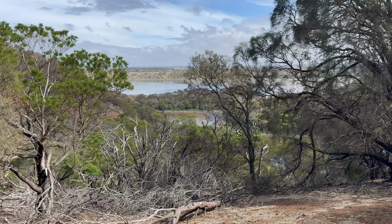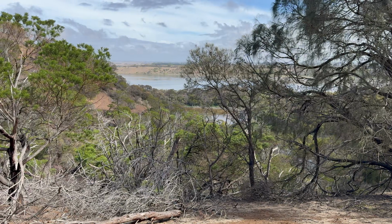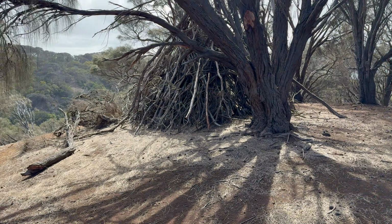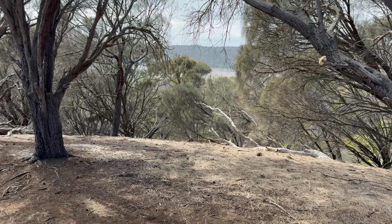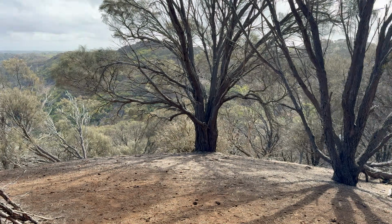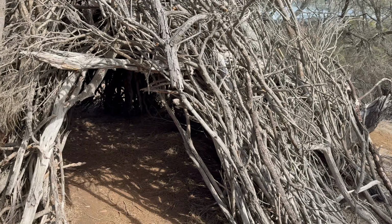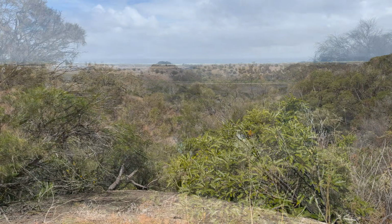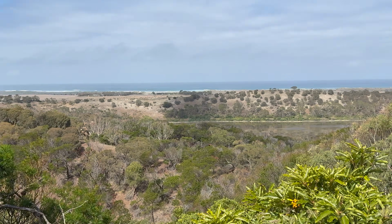So that's the lake or one of the lakes that I was talking about up here. That's looking down towards Port Fairy. I've got the Tower Hill Humpy here. There's the crater walls going around the outside. Tower Hill Humpy looks quite livable actually. So that's Bass Strait out there. So I'm close to the ocean.